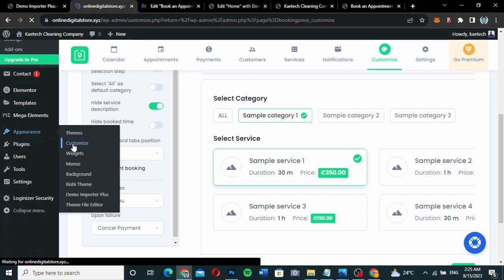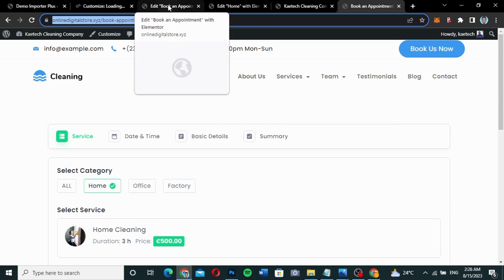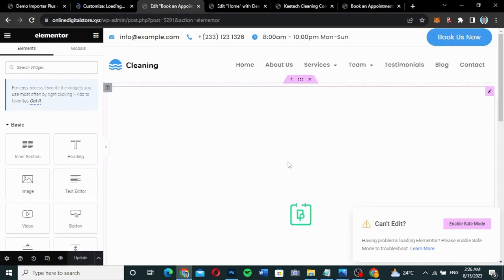Now what we're going to do is we're going to go back to our customizer session, and then go to our header, and add a link to this particular button over here. So we're going to copy this link, and then change it. So let me just come over here again, and see if the page has opened. So yes, the page has opened for me. Now as you can see, I have this page open for me.